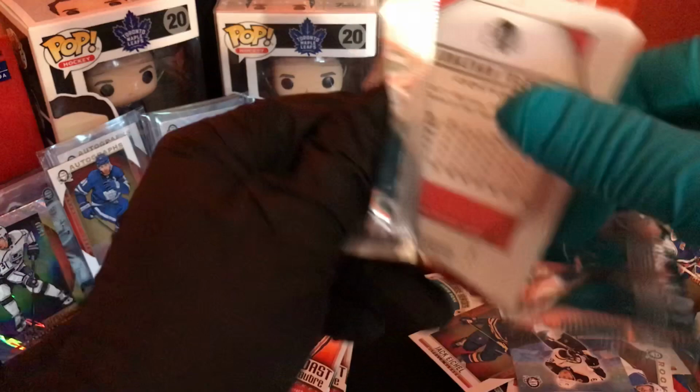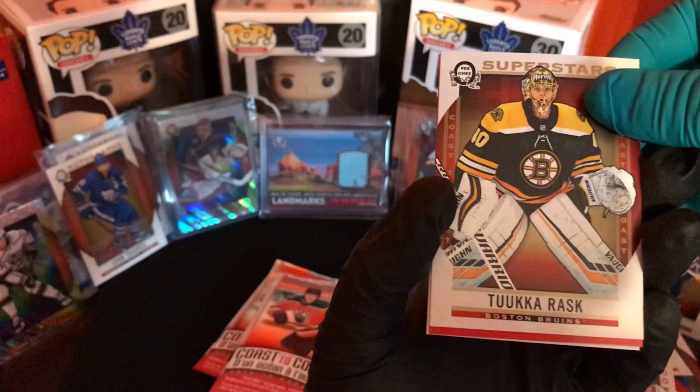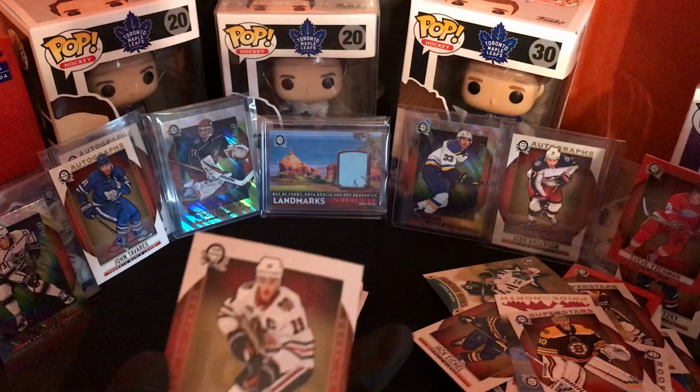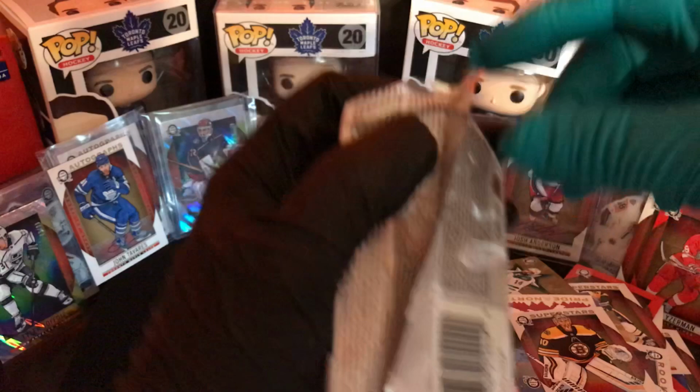Jonathan Marchessault, Alex Pietrangelo, superstar, Tuukka Rask, Legends, Parallel Red, Steve Yzerman. That's a nice card right there. It's really cool. Jonathan Toews. Last three packs.